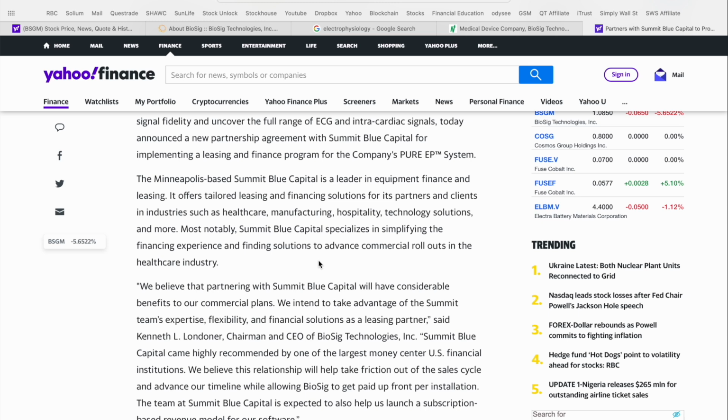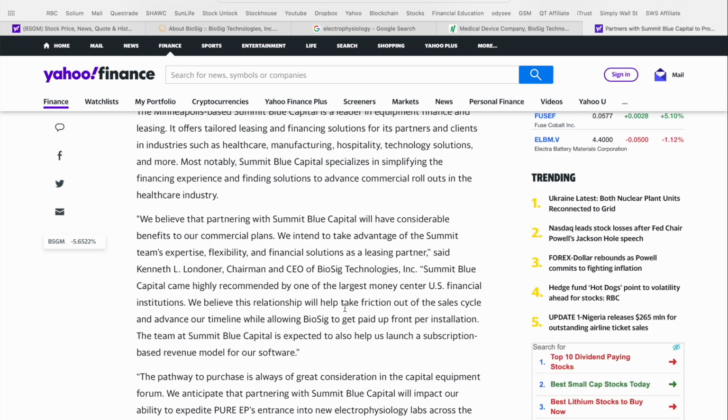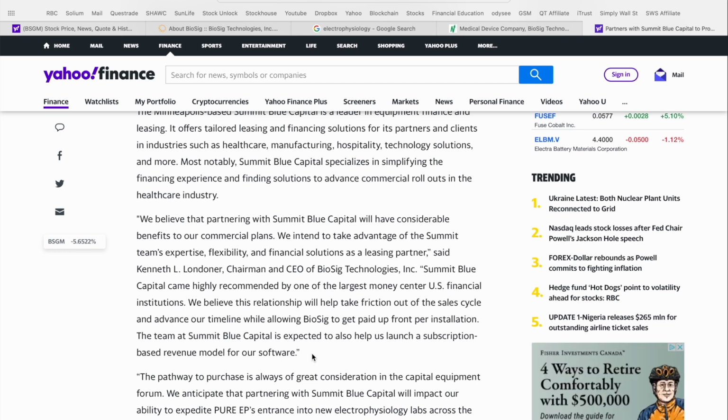So again, Kenneth Londoner, who's the CEO of BioSig, goes on to say, we believe that partnering with Summit Blue Capital will have considerable benefits to our commercial plans. We intend to take advantage of the Summit team's expertise, flexibility, and financial solutions as a leasing partner. We believe this relationship will help take friction out of the sales cycle and advance our timeline while allowing BioSig to get paid upfront per installation. The team at Summit Blue Capital is expected to also help us launch a subscription-based revenue model for their software.